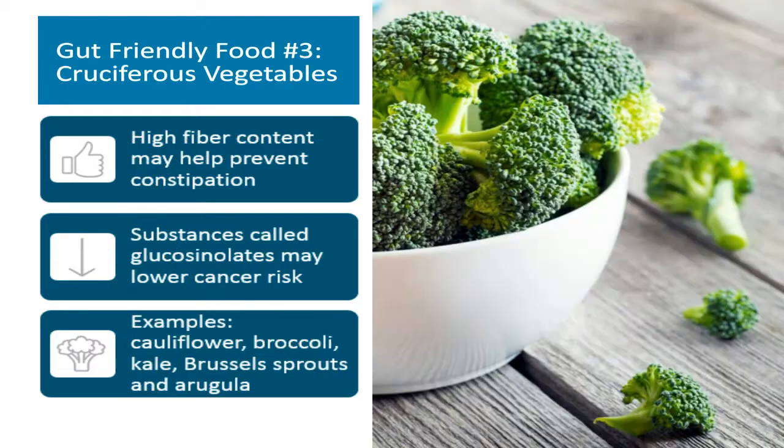The number 3 gut-friendly food I want to talk about today is cruciferous vegetables. Cruciferous vegetables contain lots of fiber. According to the Harvard School of Public Health, fiber is a type of carbohydrate that the body is unable to digest. Most carbohydrates are broken down into sugar molecules, but fiber can't be broken down, so it moves through the body without being digested. Eating plenty of fiber has been associated with good gut health for a couple of reasons. First, consuming fiber can help relieve and prevent constipation, which is a major gastrointestinal complaint in the United States.